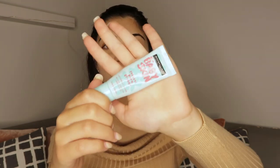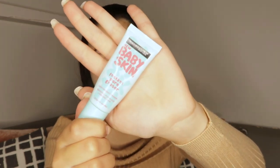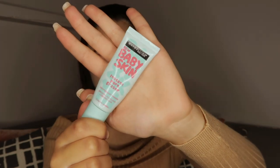Firstly, this is what I always use, the Maybelline Baby Skin Primer. Just putting this all over my face.